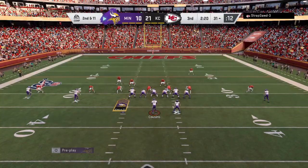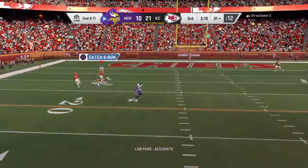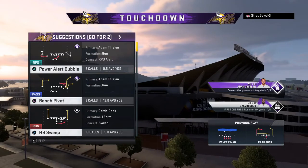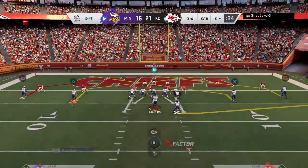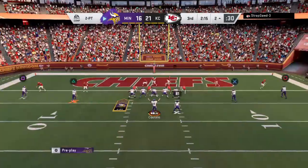On second and 11 now, Cousins. He'll let this go for the end zone. And Thielen's got it. Touchdown, Vikings. Adam Thielen, 31 yards. And his guys are back within a single score. Mike Zimmer's made the decision. His guys will go for 2.